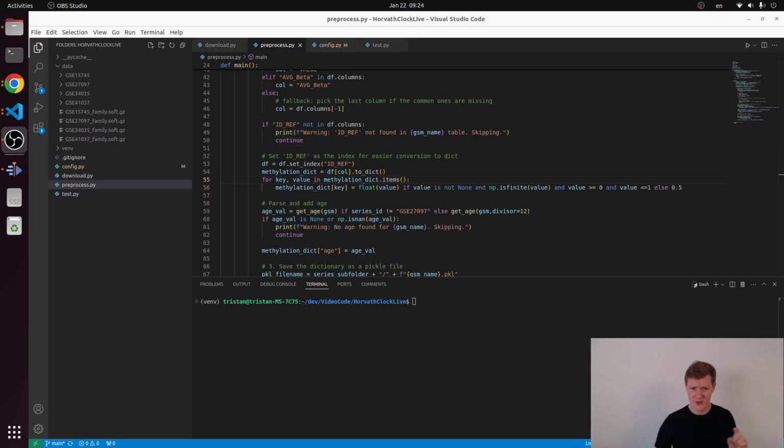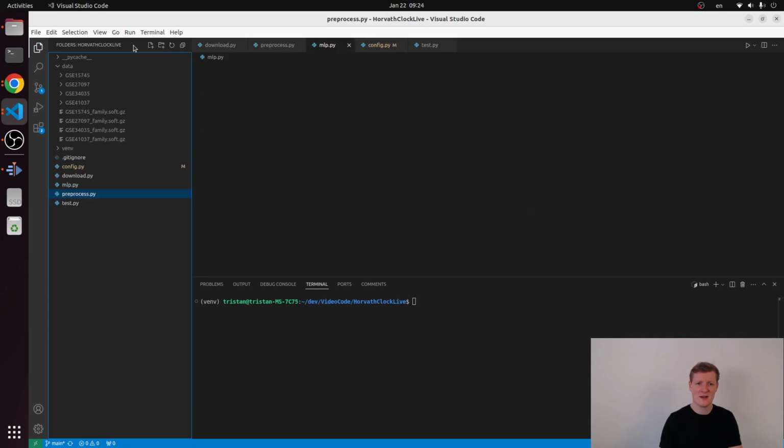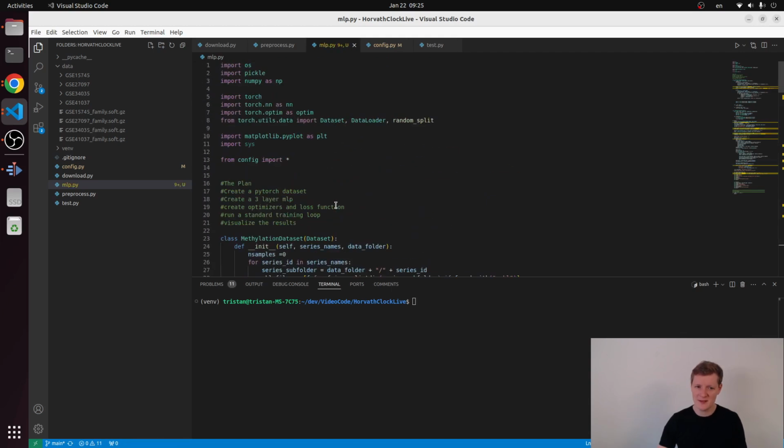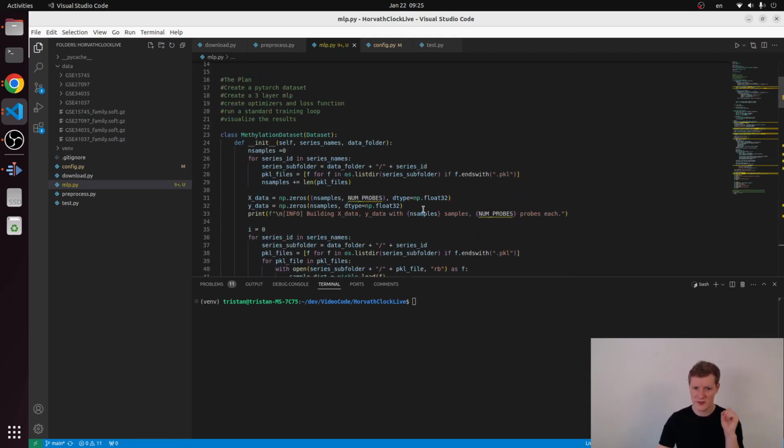So we're actually going to do this in two parts. First, we're going to do the MLP part, and then we are going to take a look at what Horvath exactly did. So, to get started, here's a plan. We create a PyTorch dataset, a ReLU MLP, this usual stuff about optimizers and loss function. We run a standard training loop, and we visualize the results. And all of this is kind of simple, but because it's a lot of code to actually write out, I'm just gonna copy paste this in here, and we're gonna go through it fairly quickly.